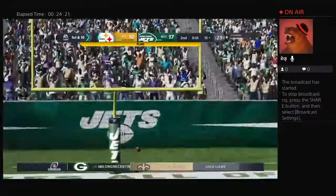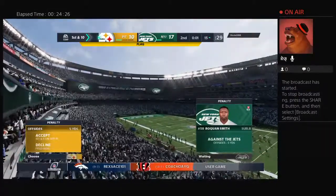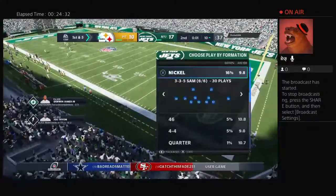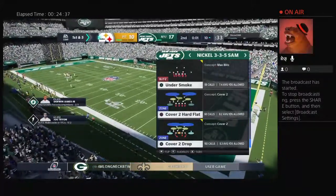And Tucker's kick right there. It's good. But now there is a penalty marker on the field, so let's see what this is about. Well, we looked at each other right when he flinched. We knew that that flag was coming. Yeah, offsides, easy call, mark off the 5, and keep it moving.